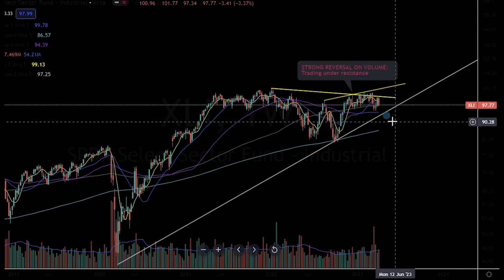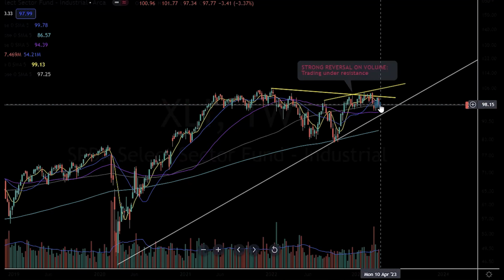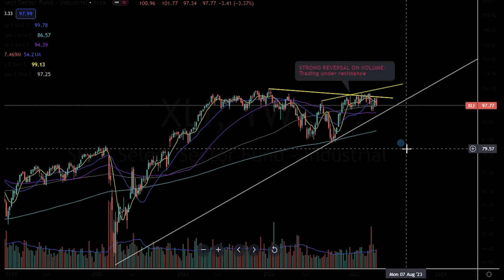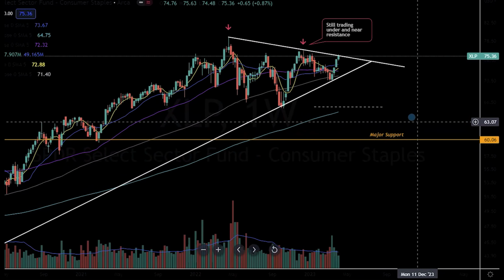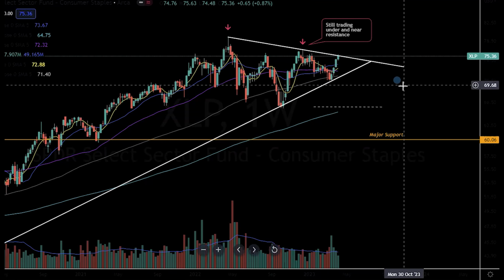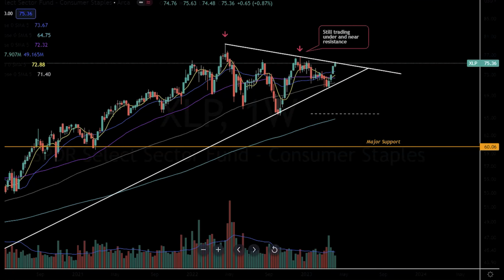And it just seems like every time we try to get above there, market makers and market participants push it right back down. Let's take a look at the next sector, which is the consumer staples, XLP. So XLP has had a lot of strength in the recent 4-week session, surging to a high. This one's a little bit surprising because you've actually had a lot of insider selling from the likes of Walmart, a very heavily weighted stock in this particular sector.